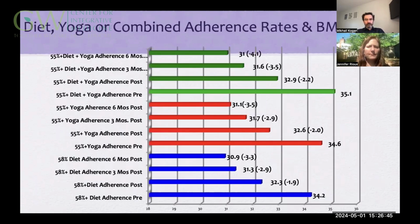So this is BMI change. And again, here it's broken down by dietary adherence, yoga adherence, and combined. But let's just look at the combined. The mean BMI at baseline was 35.1, and that went down to 32.9 at post-intervention, 31.6 at 3 months, and 31 at 6 months. So continued changes in reduced BMI throughout.